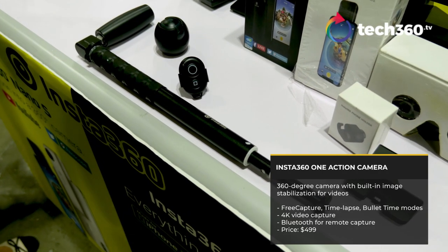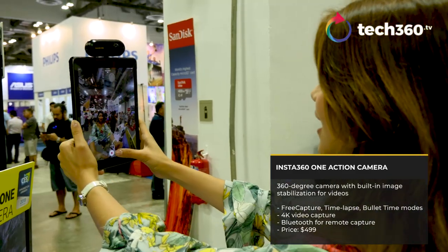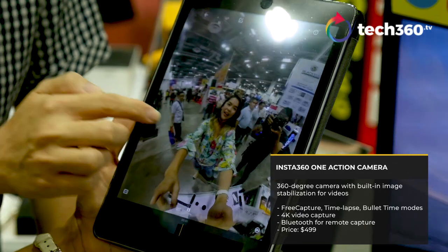Now this camera is super cool because it not only captures videos in 4K, but has different shooting modes like bullet time, pre-capture, and also time lapse.